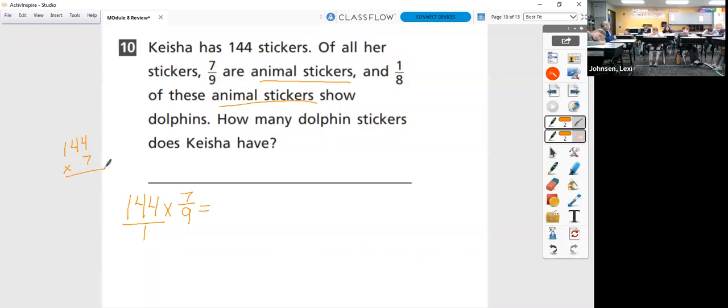Okay. 7 times 4 is 28. 28 plus 2 is 30, so I put a 0 and regroup a 3. 7 times 1 is 7, plus 3 is 10, so I have 1,008. 1,008 all over 9. Wow.